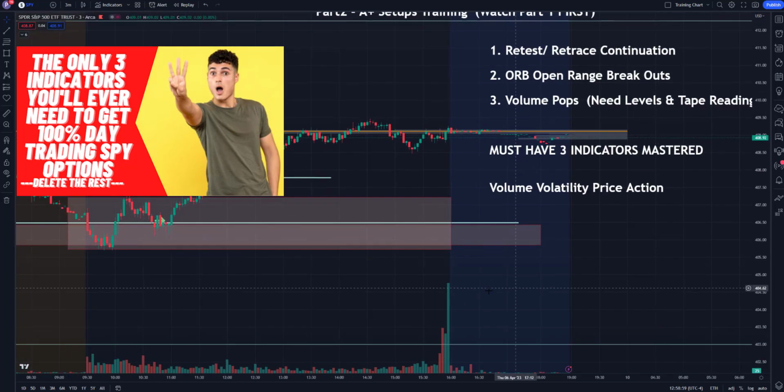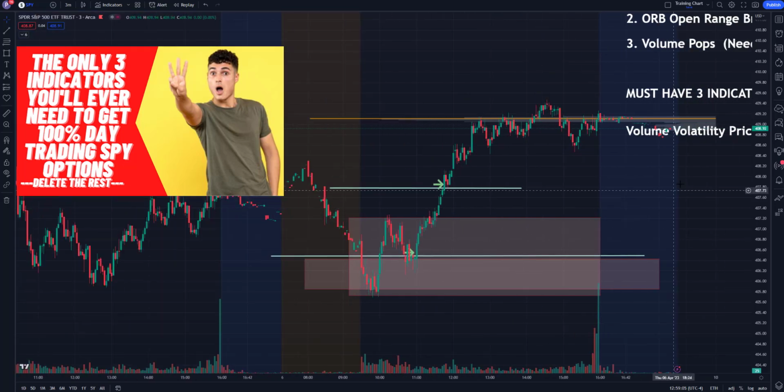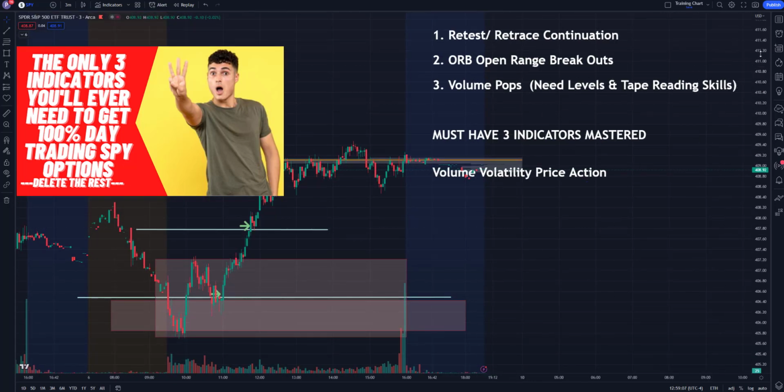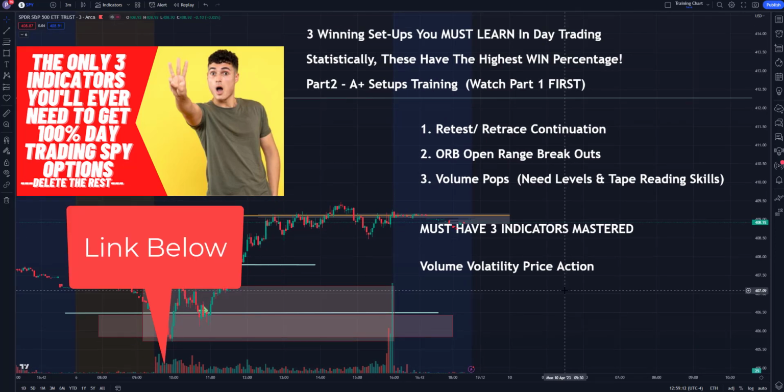The third is price action. Price action is represented by understanding what moves the price of the stock and the candlesticks. If you understand how to read that stuff, you will be unstoppable. You do not need a million things on your screen. You only need three indicators: volume, volatility, price action.